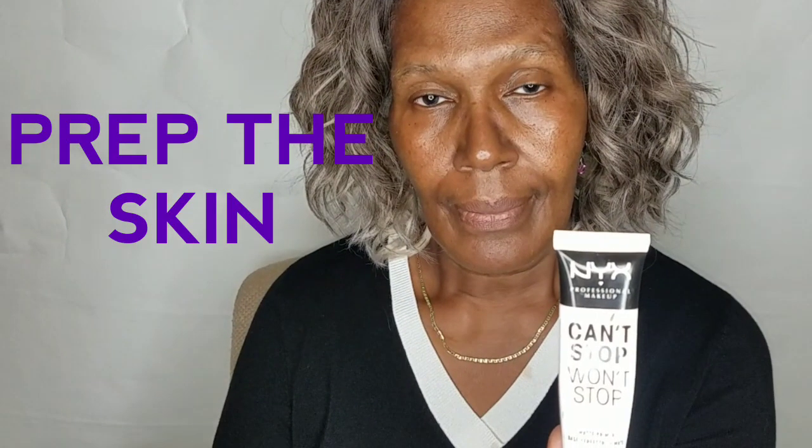So we're going to start with prepping the skin, and my mum is holding up the NYX Can't Stop Won't Stop, and that's one of the primers that I like using because it's good. It makes the skin matte, helps to mattify the skin, and I love it. I use it on a lot of the models when I do makeup tutorials. And we're also using this one right here, which is by Wet n Wild, and it's also matte, but I like the texture. It kind of gives a balance of matte and silky. I love the silky texture.